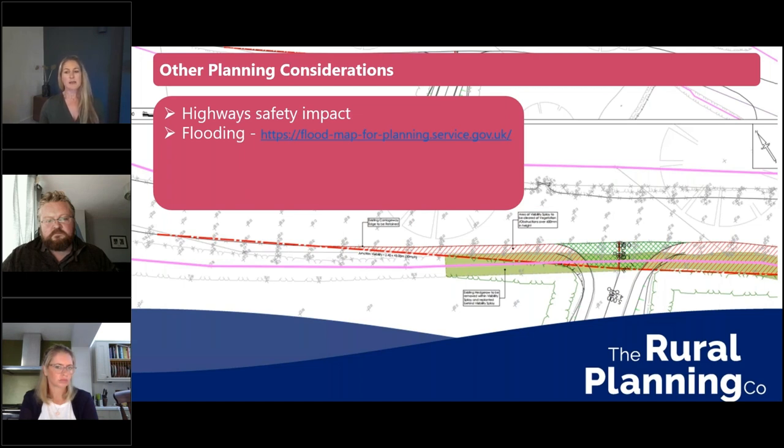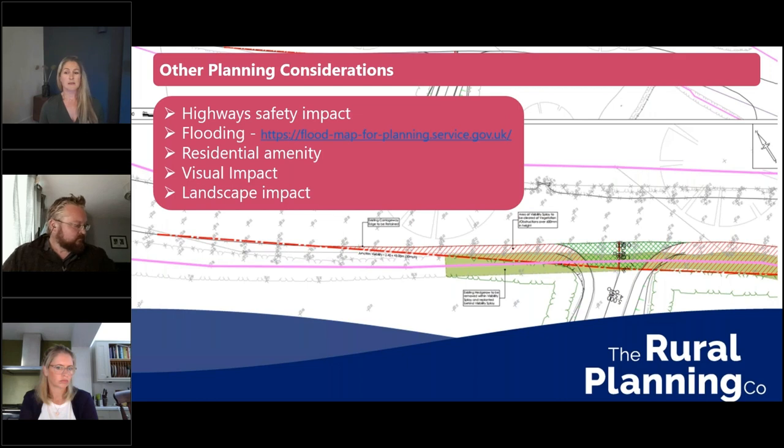In terms of flooding, councils apply rigorous tests if a site is within flood zone 2 or 3. Flood maps showing flood zones can be found at the web link on the slide. Even if you're aware that a site hasn't flooded in the past, the council is still likely to rely on the published flood maps to make their decision. It's challenging to get them changed, but not always impossible.